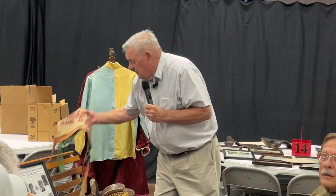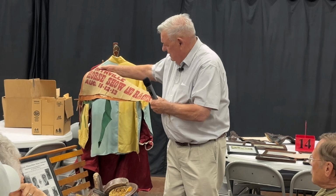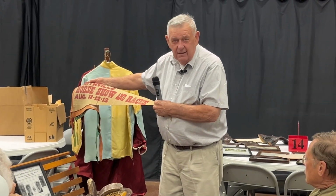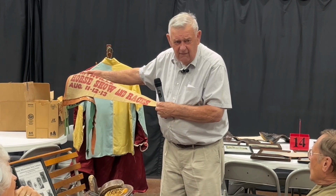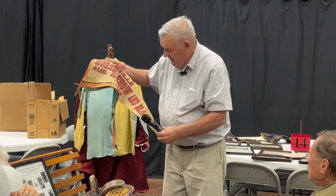My grandmother gave me this pennant. She just gave it to me. And I said, what year was that? She said, well, I think it was 1914. And I wrote 1914 in pencil right there. And then this is just some others.